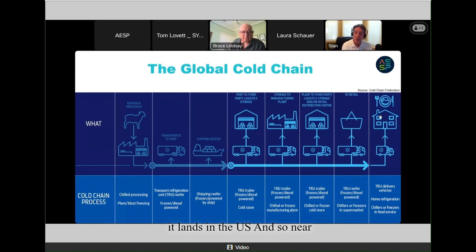Near the port, there's another cold storage facility. Then that good is transported to a manufacturing facility. After it's manufactured, it's transported to a distribution facility. Then it's transported again to a retail facility or maybe a food service business of some sort. And then it's consumed at home or maybe at a restaurant. I want you to consider the amount of energy intensity that you're looking at there: refrigeration, number one, and also all of the transportation.